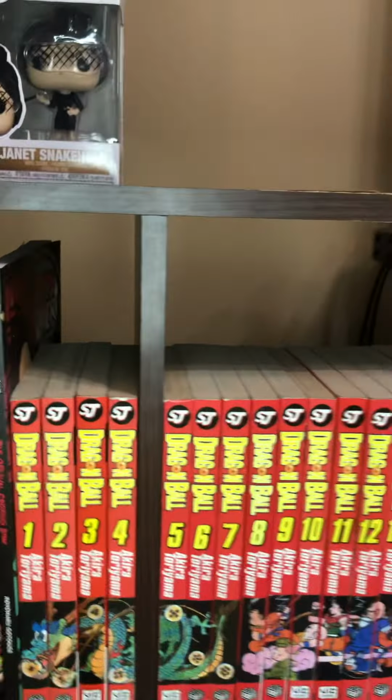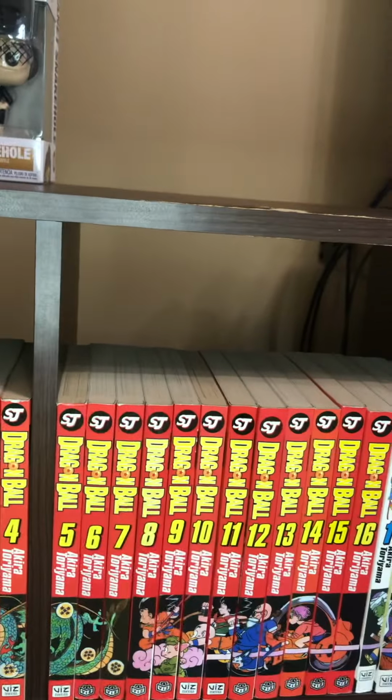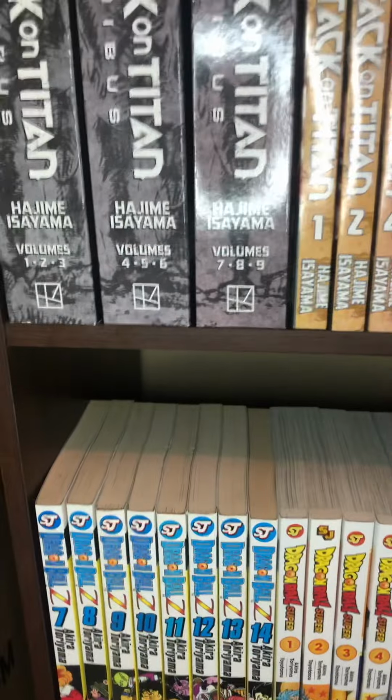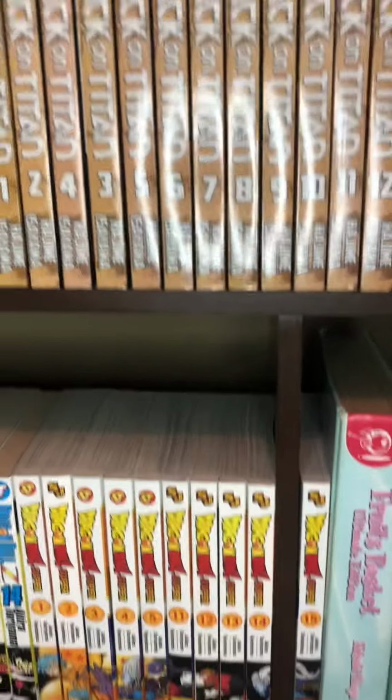Next up, I have the entirety of Dragon Ball, volumes 1 through 16. And then I have 1 through 14 of Dragon Ball. Dragon Ball Super, I have 1 through 5, and then 11 through 15.